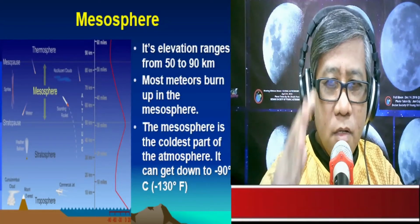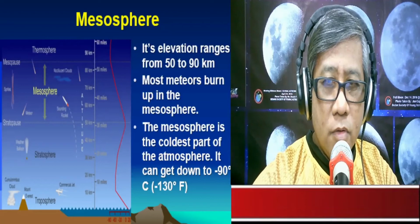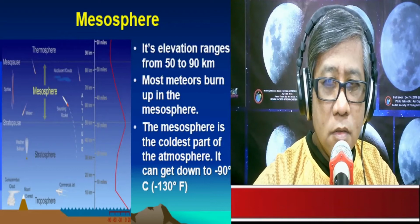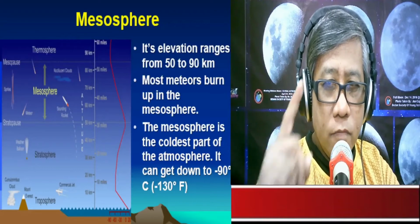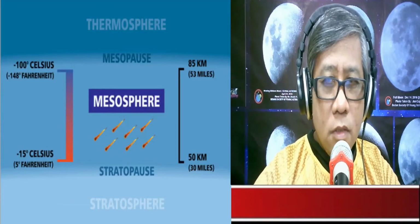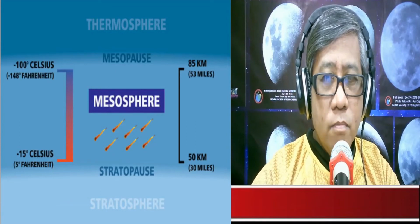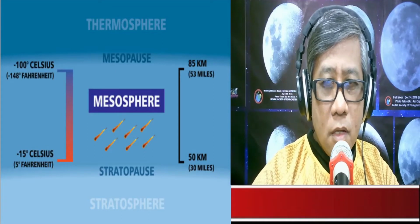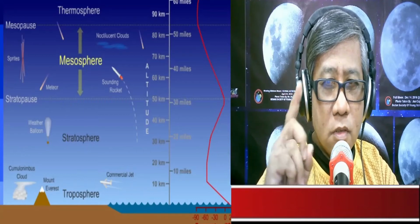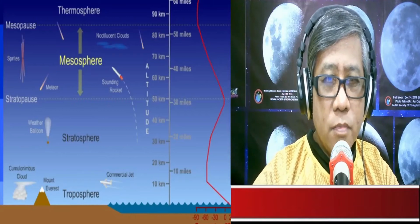Now, that is really fascinating about the mesosphere being the coldest layer of our atmosphere. The temperatures can even plummet down to negative 90 degrees Celsius to as low as negative 15 degrees Celsius. So that's the mesosphere being the coldest layer of our atmosphere. And also in the mesosphere, meteors burn up in that layer and we see them as shooting stars. So every time you see a shooting star, you think of that as a meteor burning up in the mesosphere.